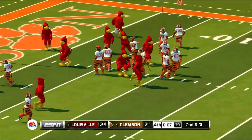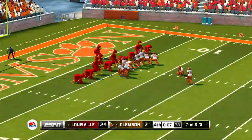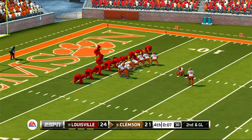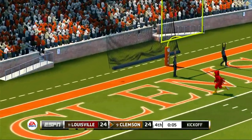The spike will stop the clock. So they bring out the kicker to tie this game up. A make will most likely mean overtime, a miss, and well, that's it. The kick is up. He got it!